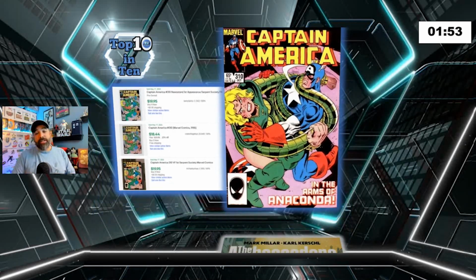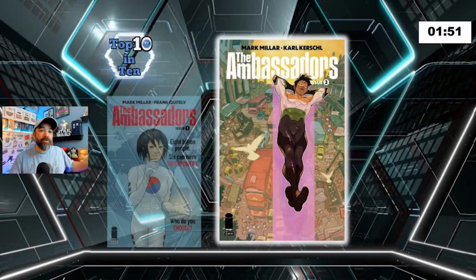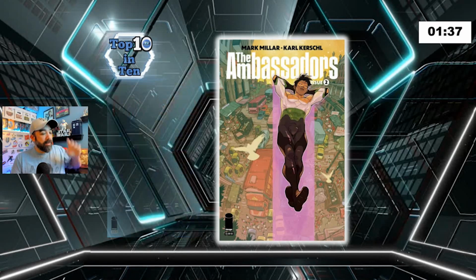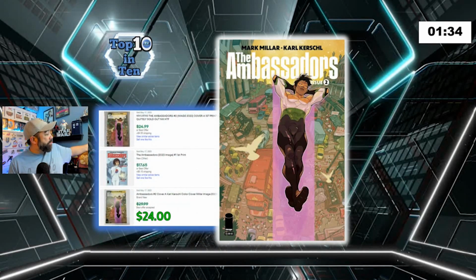Going back to another book that's been on the list before, Ambassadors. Ambassadors 1, but now it's being joined by Ambassadors Issue 2, which we do know just got a second print recently as well. I mentioned how Image hasn't been overprinting, so we're getting a lot more second prints, and those original first prints may not be as easy to find as you might think. Prices on these, about 20 to 25 on either of them, Issue 1 or 2, first prints. Just kind of ballparking it, but Issue 2 seems to be doing quite well. Decent read. I suggest you go and check it out if you're not reading it. It seems built to be made into a series of some kind.